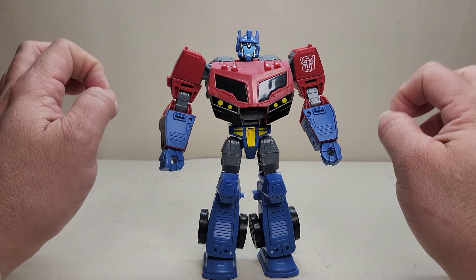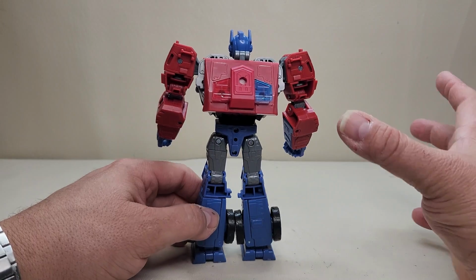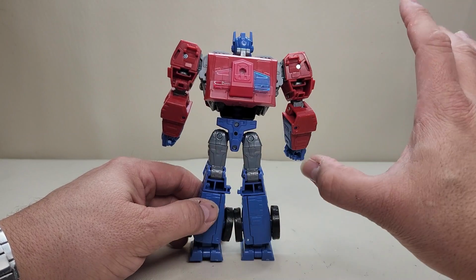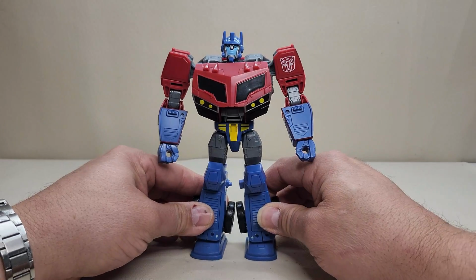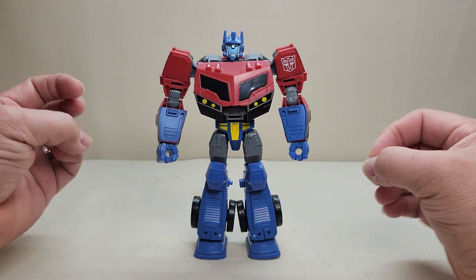He's a little blockier. Just going all the way around him. Not a lot of hollowness here. We got a little bit right here behind the knees, a little bit behind the forearms. That's about it. Not a lot of waffling, not a lot of hollowness. Nice, solid figure, but there's something about him. He looks a little chunkier, a little more blockish.